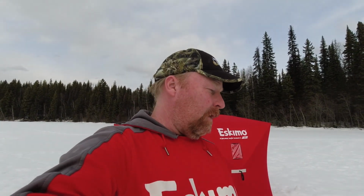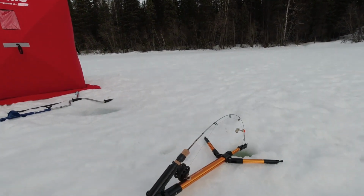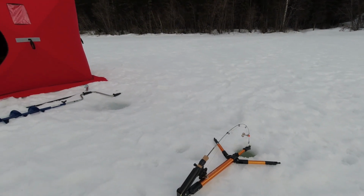I think I got a couple on camera because I had my camera set up on my auto tamer. I'm loving the auto tamer from Celsius. If you really want to see one of those in action, you'll see a couple of the fish I caught on these, if they're not overexposed, because I just checked and one of my cameras was a little overexposed.